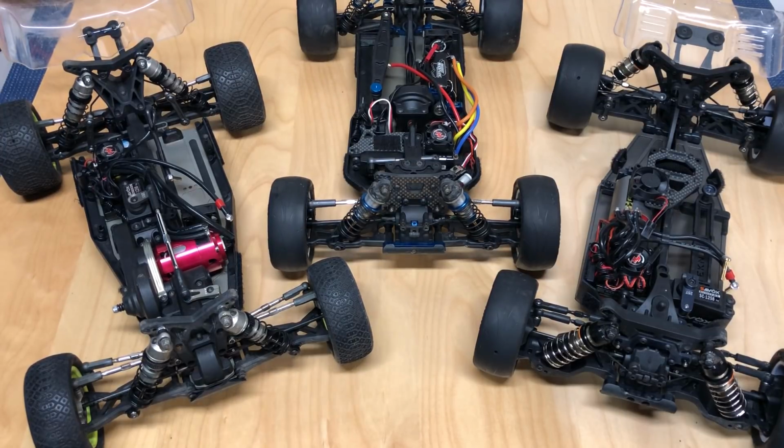Definitely the smallest company, the newest company, definitely the underdog of the three. But I think they're doing a lot with what they can. They have a few factory drivers. They're putting up how-to videos. They've got people on the forums. So they're doing the best they can, but they're a small company, and there's kind of no way getting around that. So that's it for support. We go Team Associated, TLR, and then Tekno.